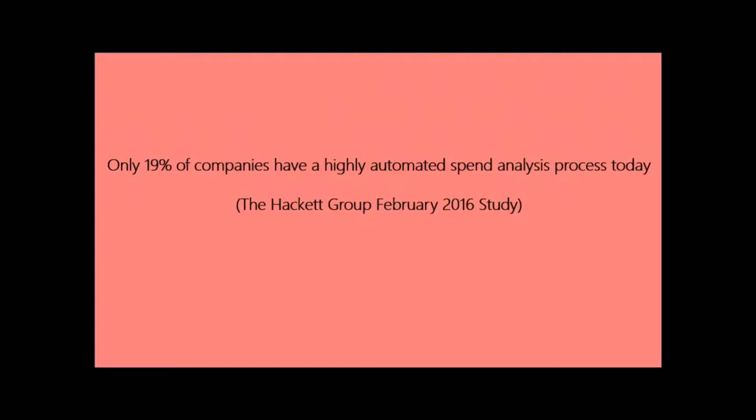And it was interesting to see from that study that only 19% of companies have a highly automated spend analytics process today. And it comes as no surprise that the demand is growing and the spend analytics market is growing as people find it harder and harder to find opportunities and ways to save money.